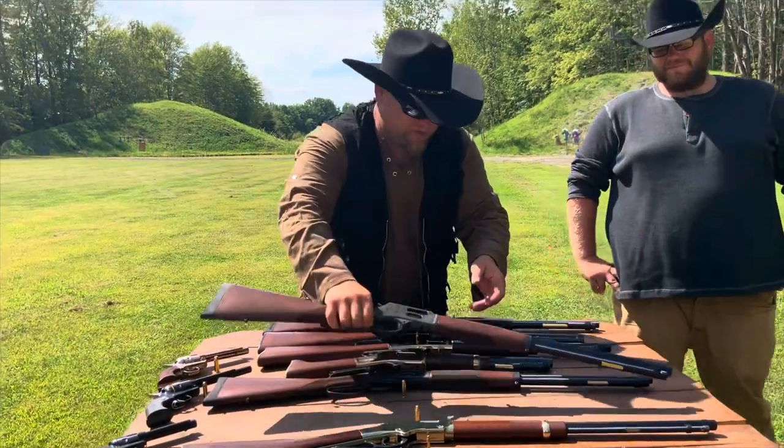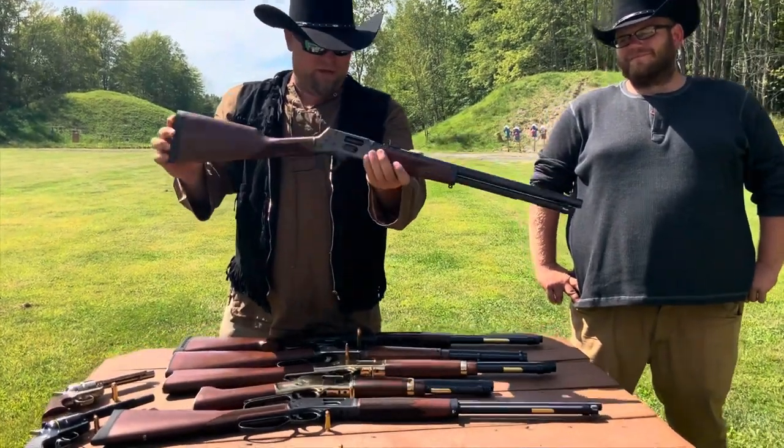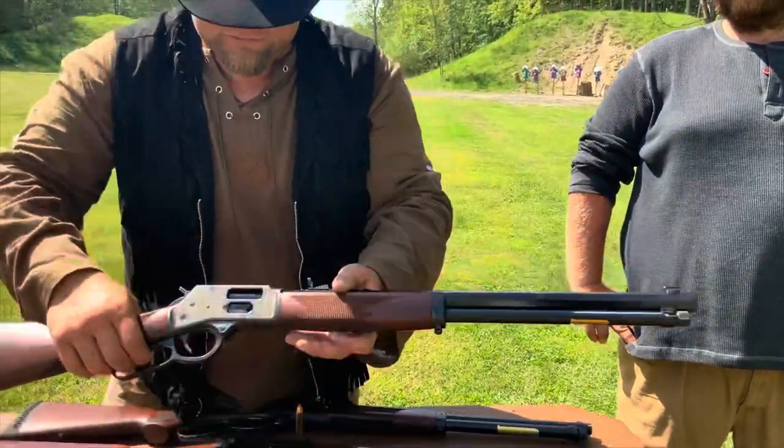Here's another one with an octagon barrel, a Henry Repeating Arms. Ooh man, this is a beauty. This is one of my favorites. We have a hardened steel octagon barrel, another 357 Magnum. This is a badass gun right here.